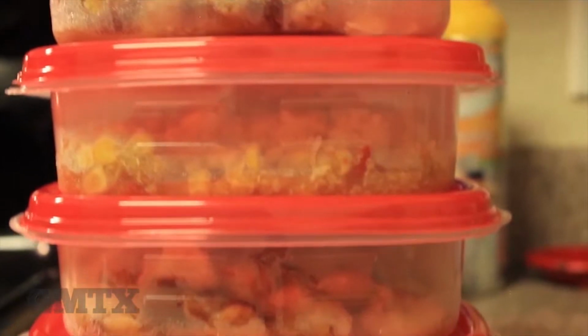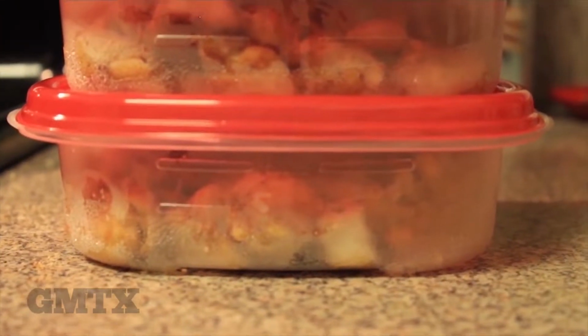Well, there you have it. One quick, cheap, and easy meal that won't break the bank.